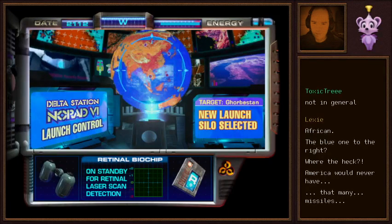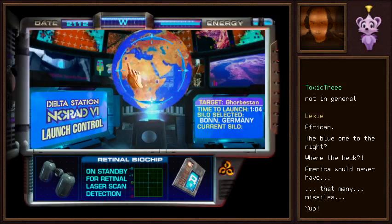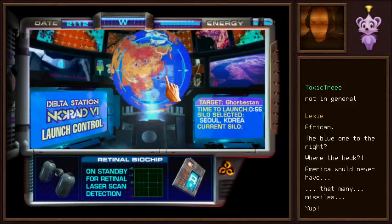New launch silo selected: Bonn, Germany. Good old Bonn. Launch to proceed in 1 minute, 10 seconds. Maybe they traded cars for nuclear missiles, Lexi. Silo deactivated. So it doesn't need to be right in the center. That's good to know. New launch silo selected: Seoul, Korea. Now, where could that be? Launch to proceed in 1 minute. Silo deactivated.